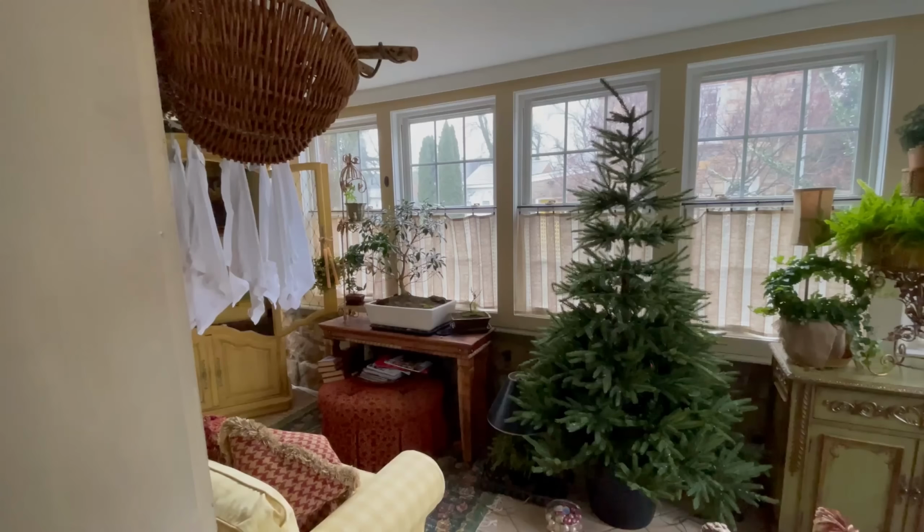I have been up in my bed for over a month, just sick, and now it's time to just refresh, clean, bring life back into the home. So that is what we are going to be doing today. We are going to be refreshing the sunroom.